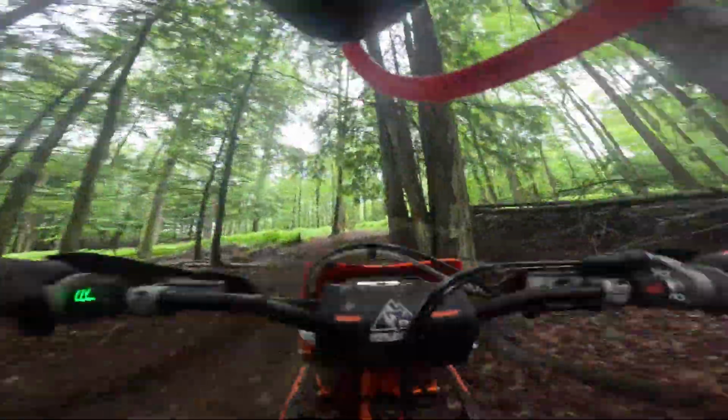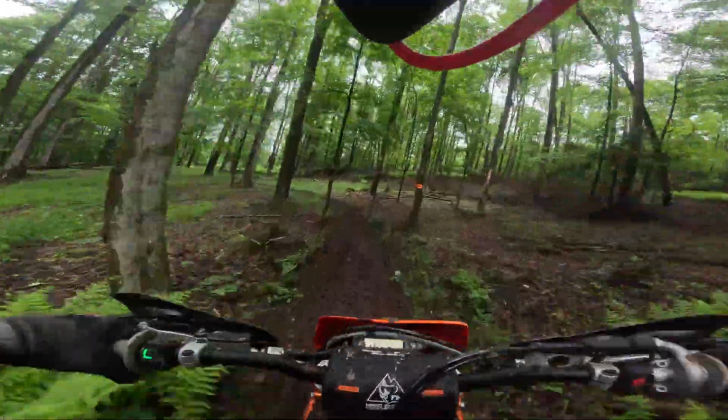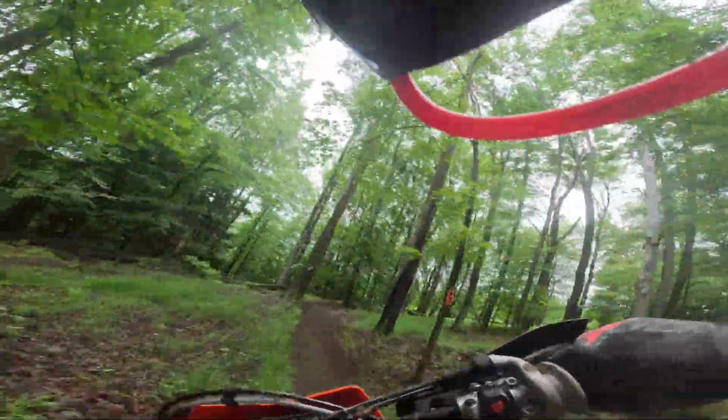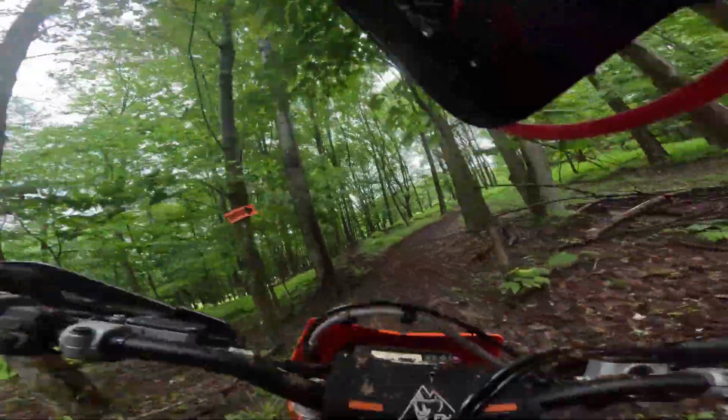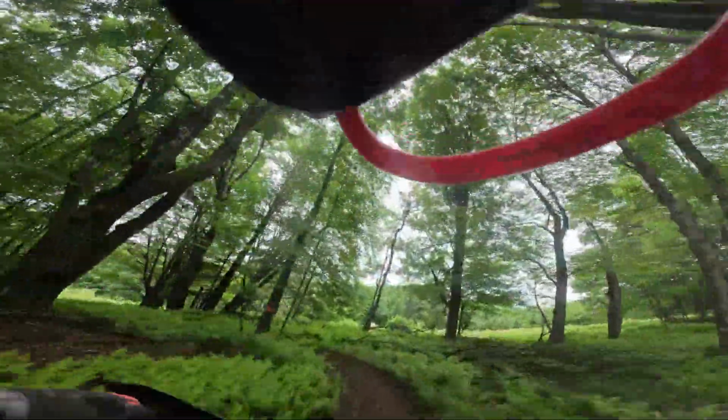It doesn't look like much, but I'm telling you it was a good hill. Okay? You guys take my word for it. It was a good hill. Very slick, very mucky. Lot of tire spinning.